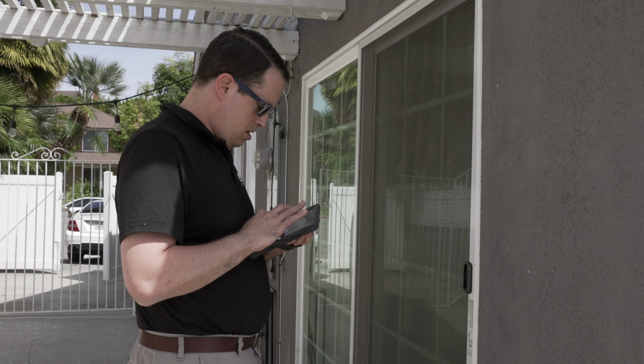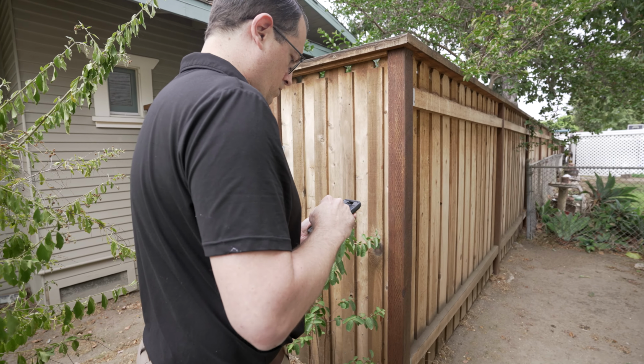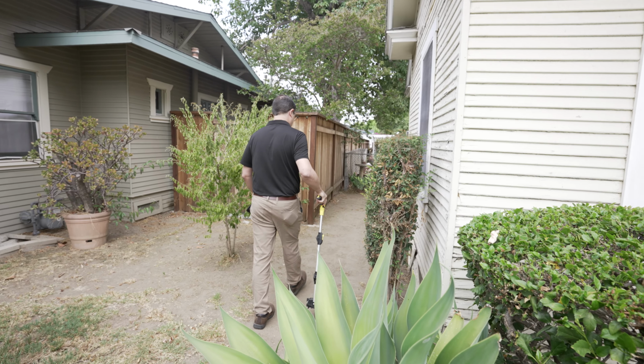Typically, although we have a lot of choices, I think the two best, in my personal opinion, are going to be the 12 months, no payments, no interest financing, which the goal is to pay off before 12 months. And if you pay it off before 12 months, it's a great deal. So, you're not paying any payments, no interest. That's great if you can pay it off before 12 months.